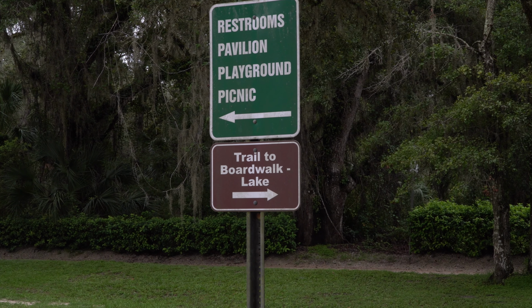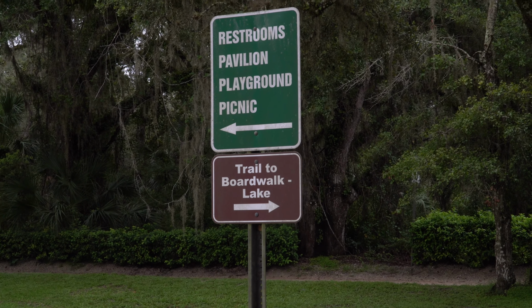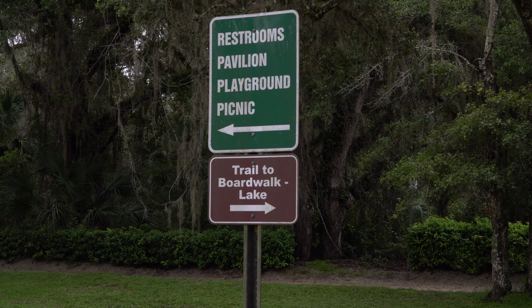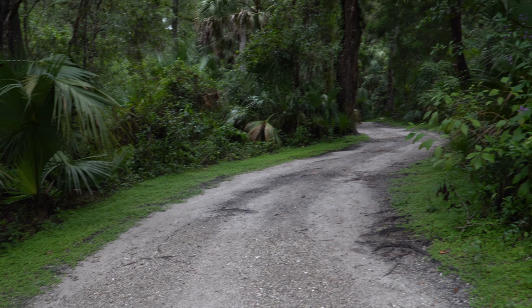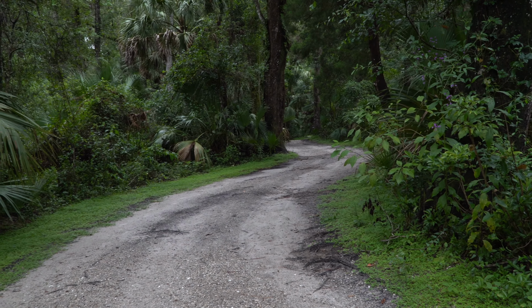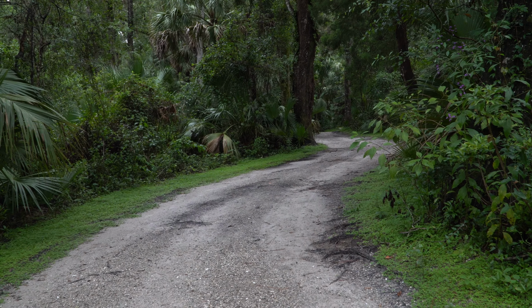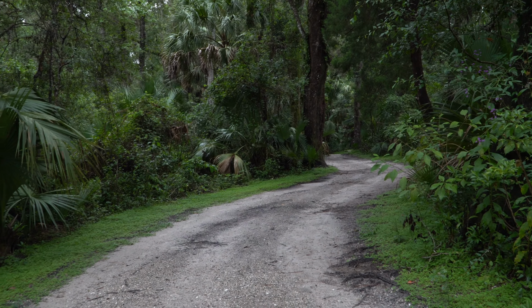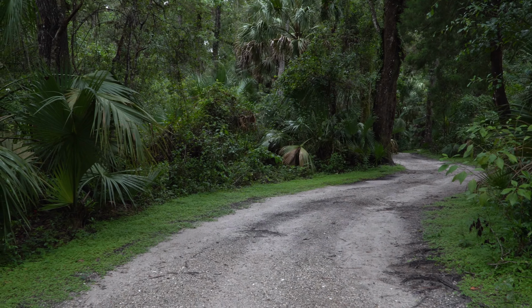Okay, and here we have the signs leading us to the boardwalk. Well, it looks like it's quite a walk down to the lake and the boardwalk, and the mosquitoes are getting bad. So I think I'm going to go turn around.